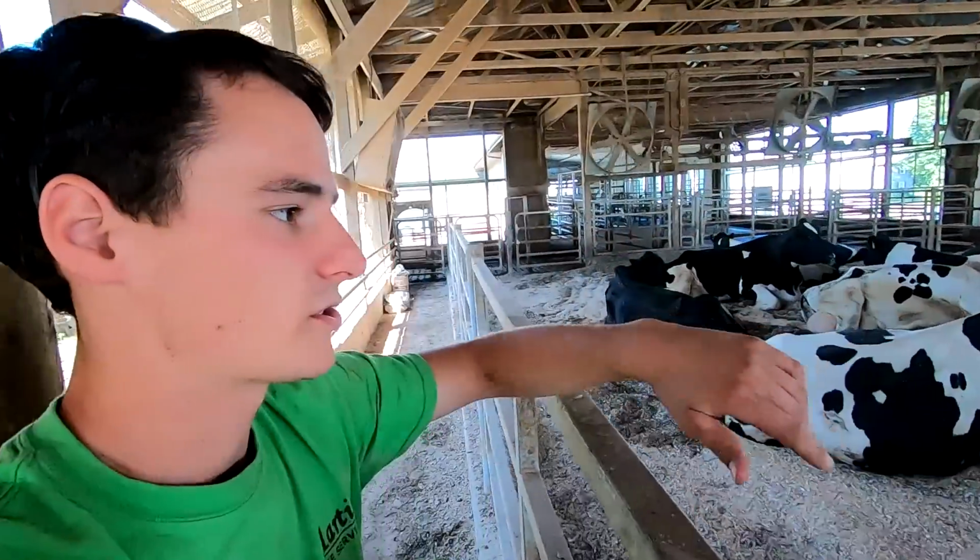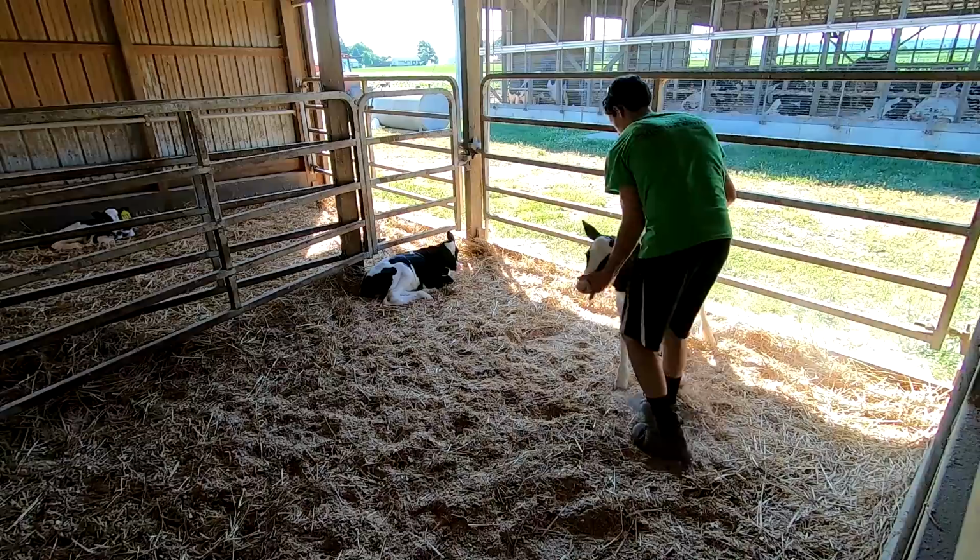We don't have too many of them, thankfully. We don't do a lot of these surgeries, but sometimes we have a cow that needs it. I might sort her out, get her in this pen right now so that she's ready.